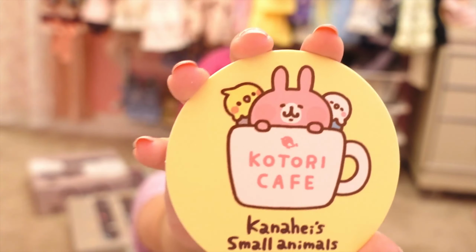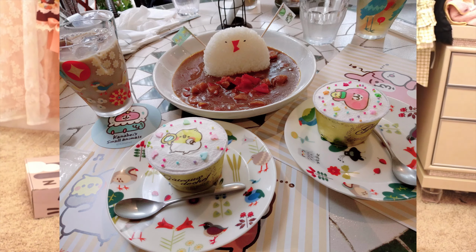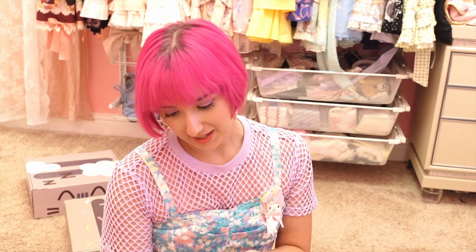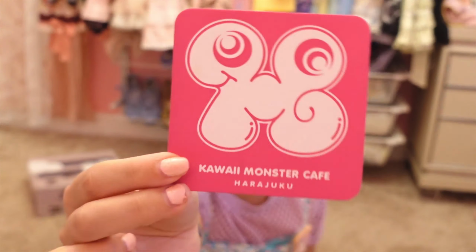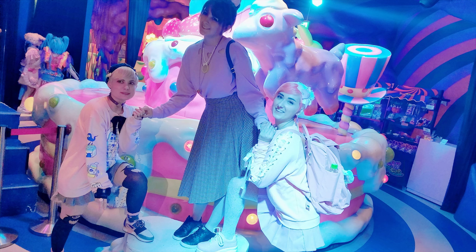I also kept some coasters from the cafes we went to. I've got one from the Kotori Cafe, which was a little bird cafe next to the Studio Ghibli Museum. I kept this one from the Cinema Roll Cafe in Kyoto. And then this one is from the Kawaii Monster Cafe. I am so sad that this closed down during COVID. I feel so lucky I got to go when it was open.